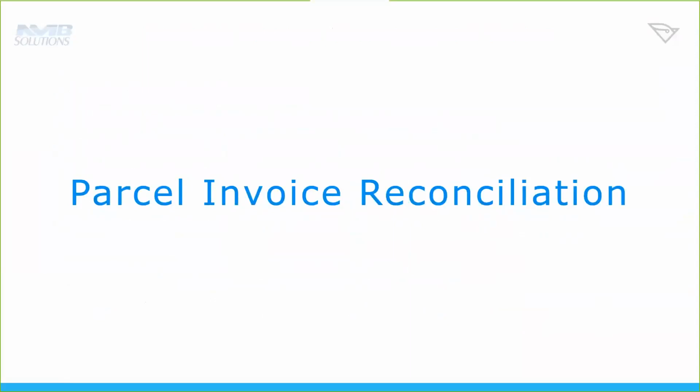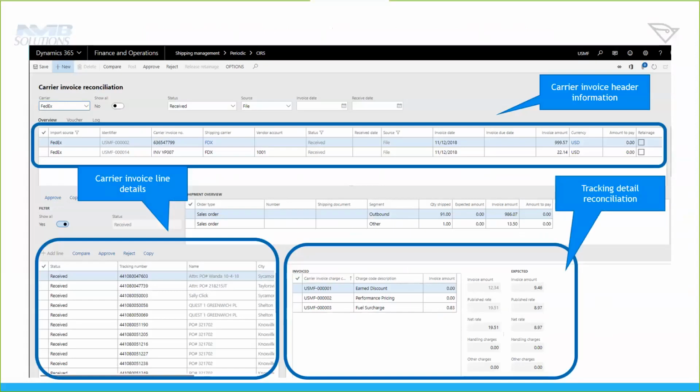So what we are offering is another separate module, and basically we allow you to import all those carrier invoices into our system. And you have a visual tool in the system where you can see the invoice, what's my total invoice amount for this shipment, and see all the tracking numbers. If you would like to go into more detail, what's the tracking number, where it was going to, and in terms of the charges, what was the expected amount in the system, what's my invoice amount, so you can see the discrepancies as well as the additional detail from the carrier, whether you have earned discounts, performance pricing, fuel surcharge. All those details will be available on those tabs.